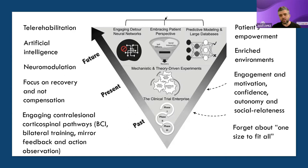And we need to forget about one size fits all. It's not about, okay, we have one robotic device and we are going to put all the patients on that robotic device, or we are going to make a circuit where all patients work with the same devices. We need to analyze, based on what I taught before, the complexity of the functional upper limb movement and what the patient is lacking, to give the patient the best device or the best treatment that they need.